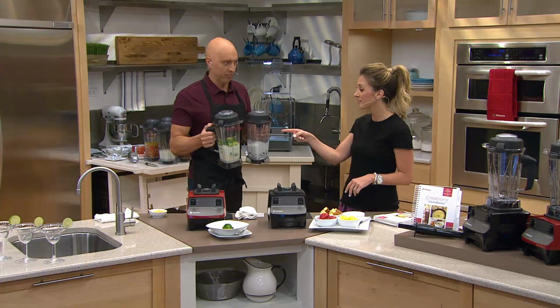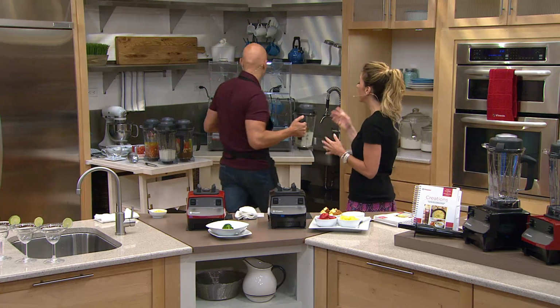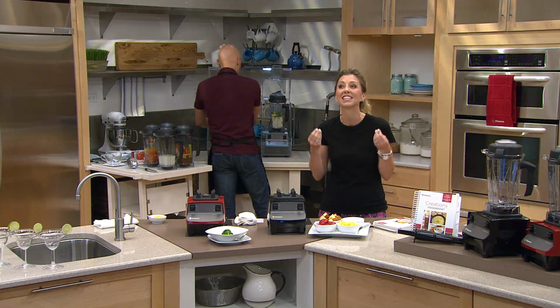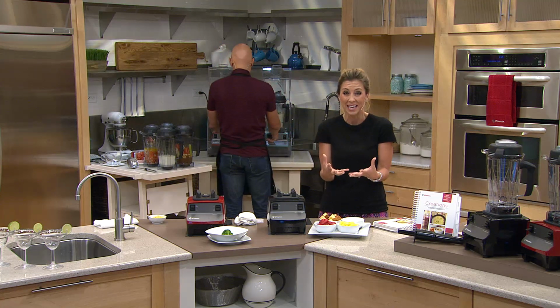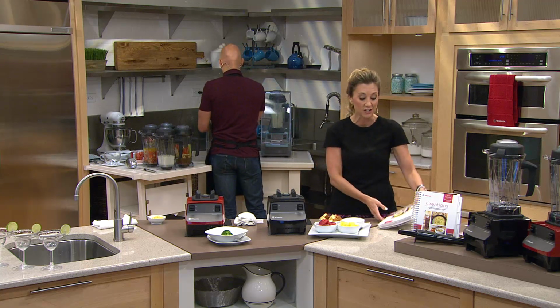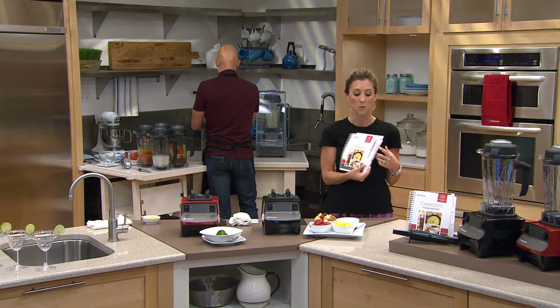That's a classic example of something I would have never made if I had to do it with my stove that I now am giving to my family. The kids love it. They're getting their broccoli because they get it with the cheddar soup. I mean, it's just amazing, the creations. Here's this cookbook. Remember, 271 recipes.